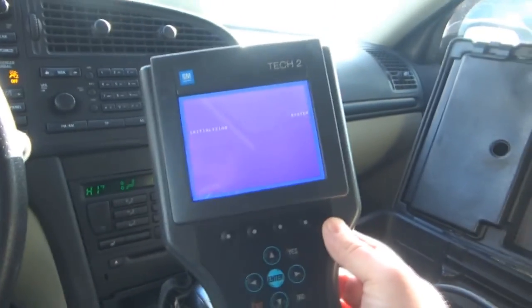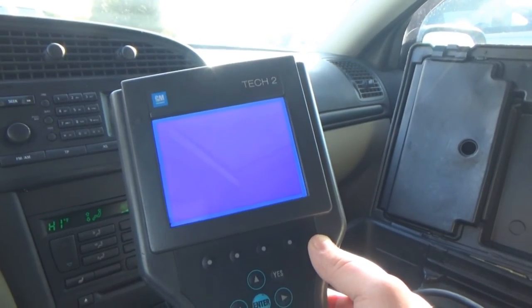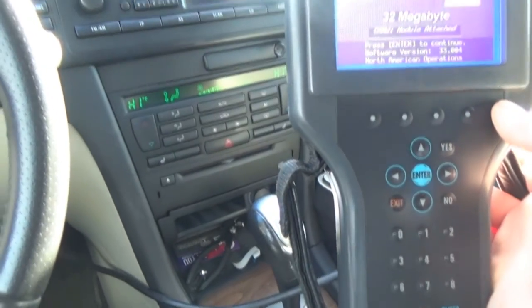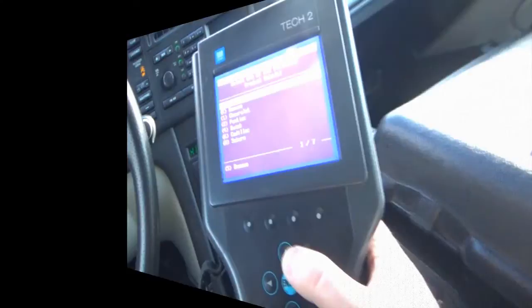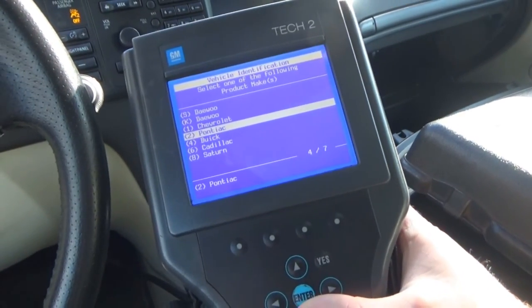Alright, let me find the menus and such, and we'll see if this is going to work for us. I really hope it does. I can't believe so far this little CD player has been causing so much havoc. Nothing's been going right for it. Yeah, it is not going to work. Oh, so bummed out.